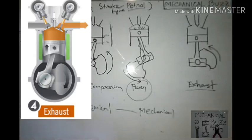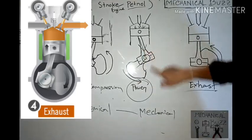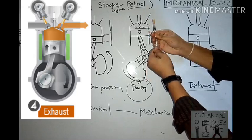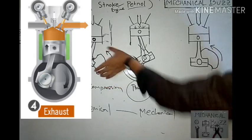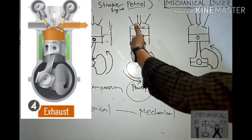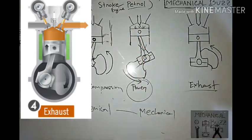Why? Because of the kinetic inertia that the piston gets, it can't stop here. It will go on, and it will come up again because of the rotational power and the counterweights here. These are heavier counterweights attached to the crankshaft. So with the help of this counterweight and the kinetic inertia, the piston will go up again from BDC to TDC. Remember that the bottom is BDC.